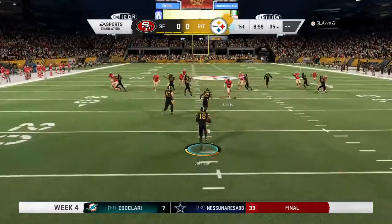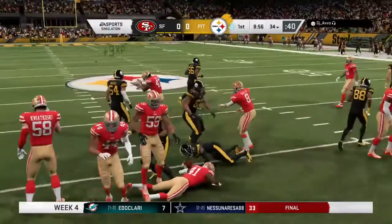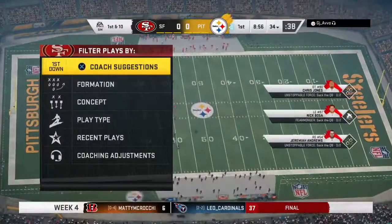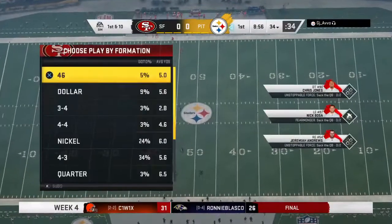This one taken just inside the 10. And a nice job there as he gets this one up just shy of the 35-yard line at the 34. The Steelers take over first and 10 at their own 34-yard line.